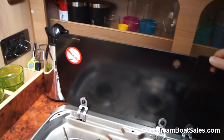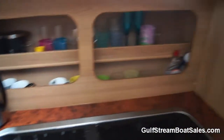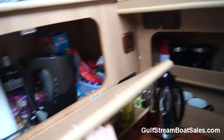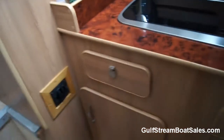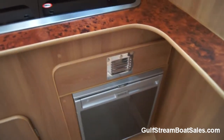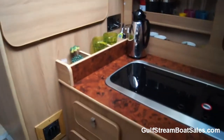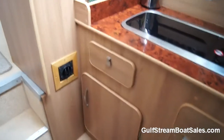in perfect working order. We've also got lots of storage behind that for keeping all your cutlery and crockery and everything safe and secure whenever you're underway, and also a nice big cupboard on the left hand side, lots of storage underneath the galley as well, and a new Waeco refrigeration unit. So the galley, again, is bang up to date, very usable, and a great size, particularly for a 32-foot boat.